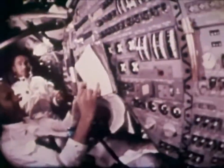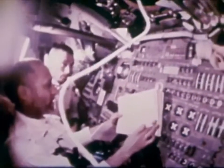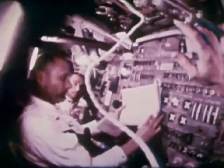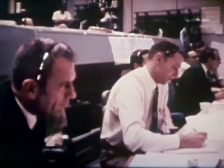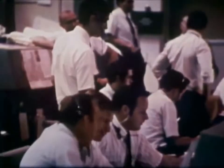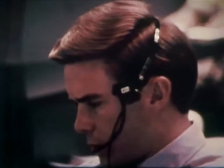But now it was time to head home to Earth. Trans-Earth injection. The one burn of the mission that absolutely had to work. The burn that would push Apollo 10 out of its lunar orbit. Again, this most critical of all maneuvers would take place behind the moon, cut off from earthly contact.